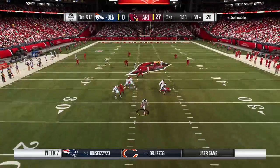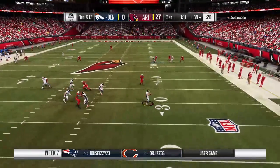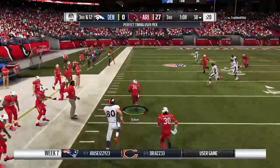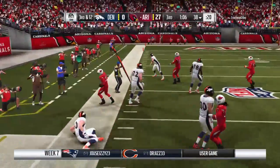From the gun, it's Carr. Flushed out right. Into double coverage, and it's intercepted. Budda Baker with a pick.